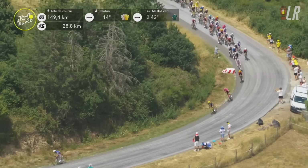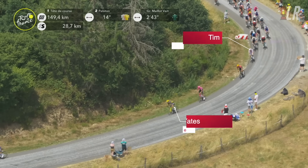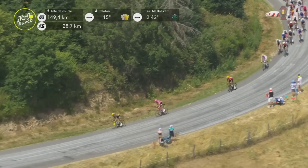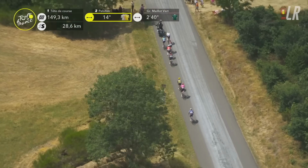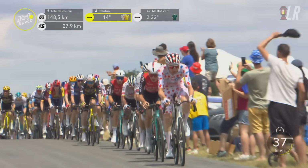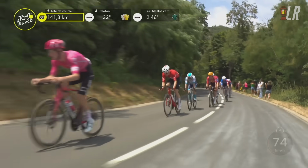The last counter move coming was Simon Philip Yates. He jumps with Nielsen Paulus or Baudin in his wheel. Johannesson comes across. Wellens is trying to mark it, and he just can't do it on this uphill drag. So Simon Yates gets across to Schmidt. Wellens tries to shut it down, but then eventually they have to let the gap out to 30 seconds.